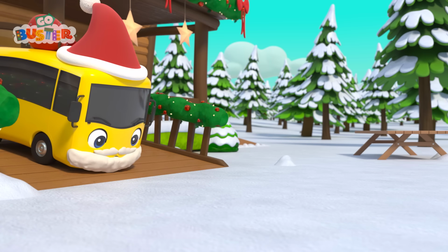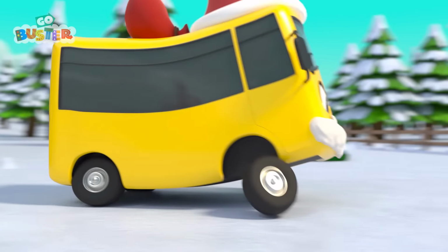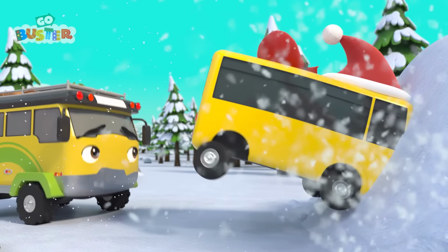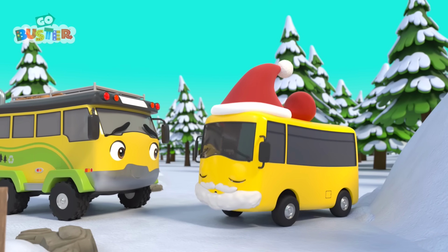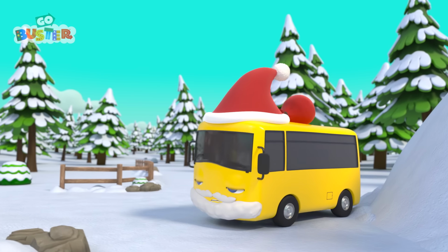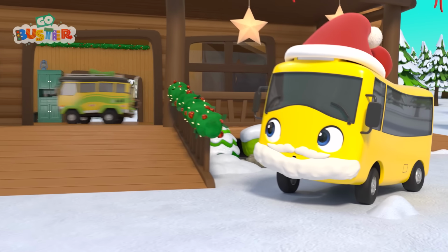Careful, Buster! Ice can be very slippery! Uh-oh! Buster is sliding all over the place! Look out! Oopsie! Daddy to the rescue! It's all right, Buster! I think Daddy has an idea! I wonder what Daddy is doing!